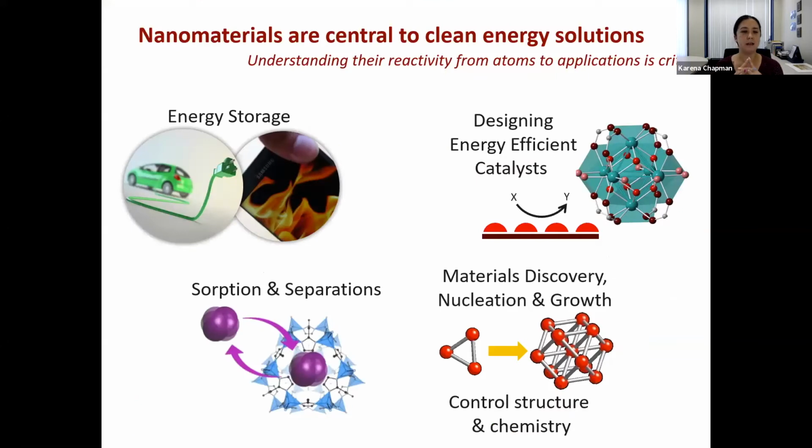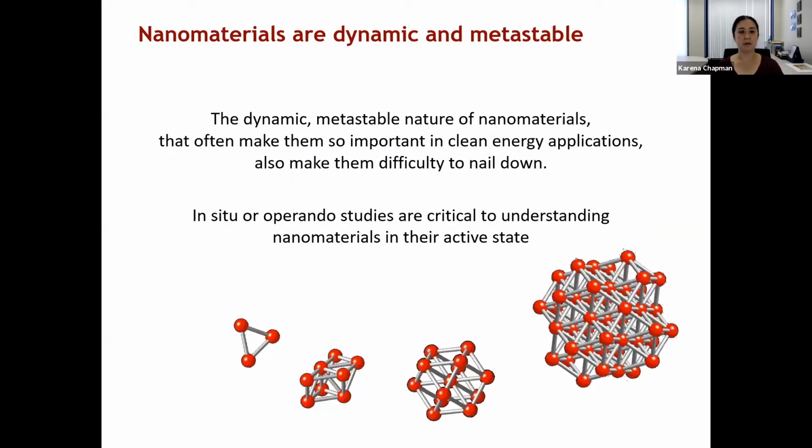So as I said, nanomaterials are central to so many different applications that are relevant to clean air and clean water and clean energy. We've heard a lot about sorption and separation so far today, but if we think about the catalysts that are responsible for converting CO to CO2 in your catalytic converter, or the electrode materials that are sitting in the batteries in your cell phones, all of these types of material systems involve nanostructured materials at some scale. And so the challenge in these systems, to be able to understand why a material perhaps fails, comes down to understanding the nanomaterial structure.